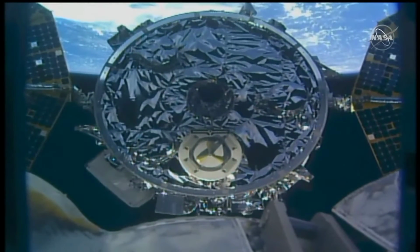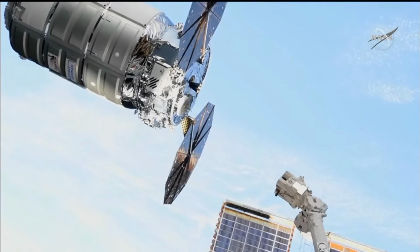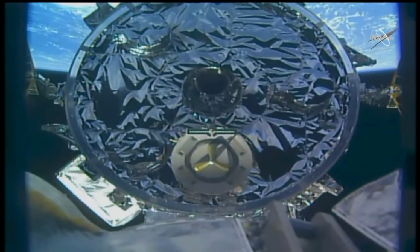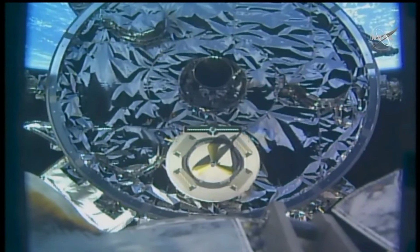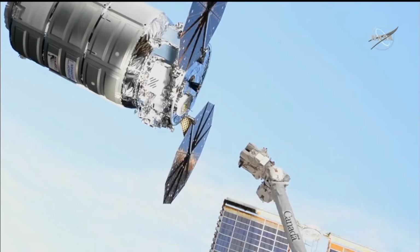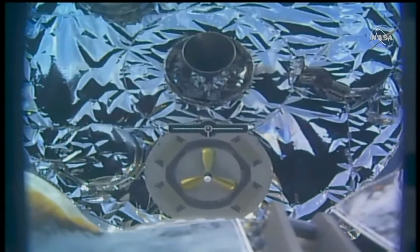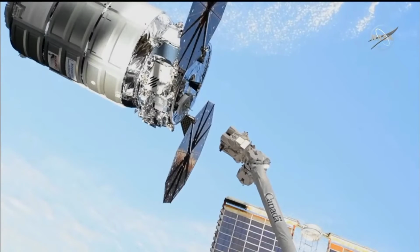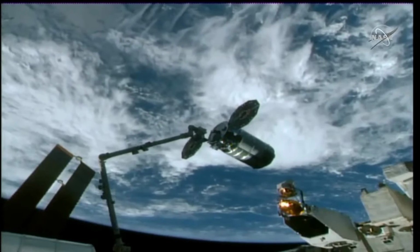We just got confirmation that the robotic arm is in motion. At the bottom of the spacecraft, you'll see a circle with a sort of pinwheel pattern on it and a black strip on top. That's Cygnus's capture target there on the spacecraft service section. We're continuing to close in.